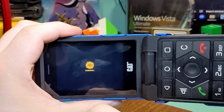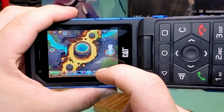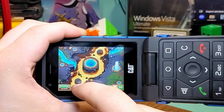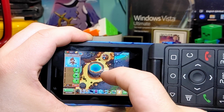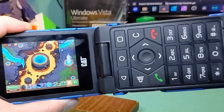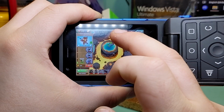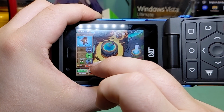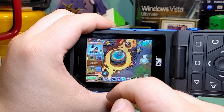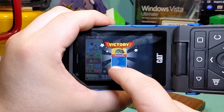Loading, loading, loading. Please load faster than Minecraft. Hey, well, it loaded way faster than Minecraft. Holy crap, these options are teeny tiny. Alright, we're gonna start with a monkey. Dart monkey. We're gonna press play, see what happens. I can pretty much click on everything. It's not too bad. Got it! Victory! Intermediate victory!